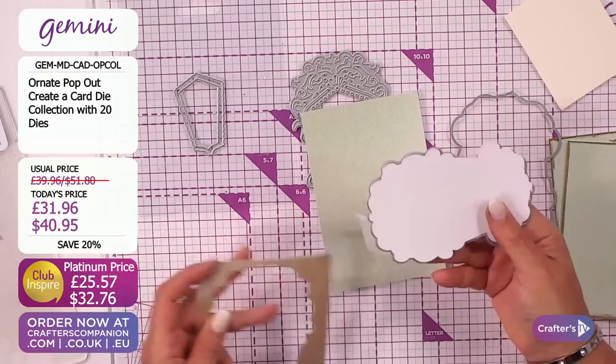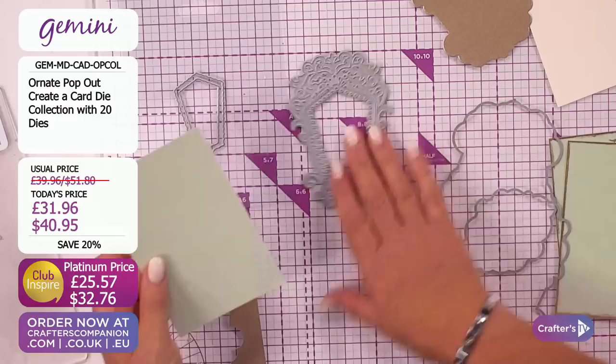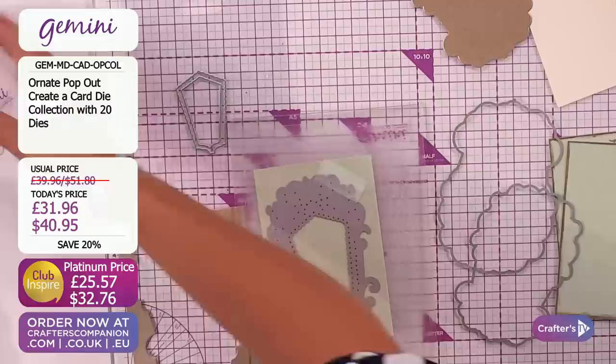Then, like I said, I'm going to go in with my Centura pearl. So we can pop that one onto our cutting plates, put that one on there, and then run that one through.